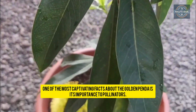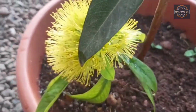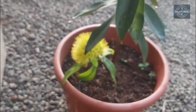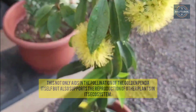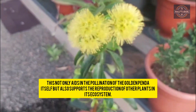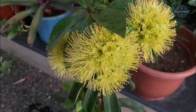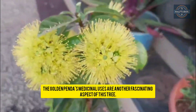One of the most captivating facts about the golden penda is its importance to pollinators. The tree's flowers are a rich source of nectar, making it a haven for bees and butterflies. This not only aids in the pollination of the golden penda itself, but also supports the reproduction of other plants in its ecosystem. The golden penda's medicinal uses are another fascinating aspect of this tree.